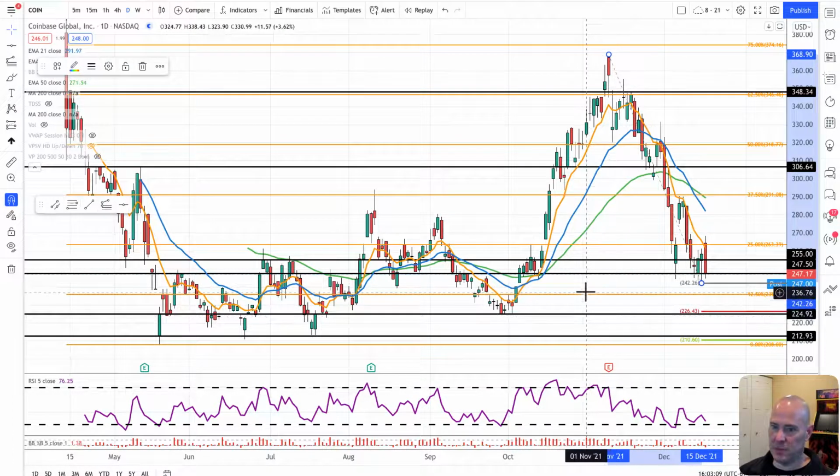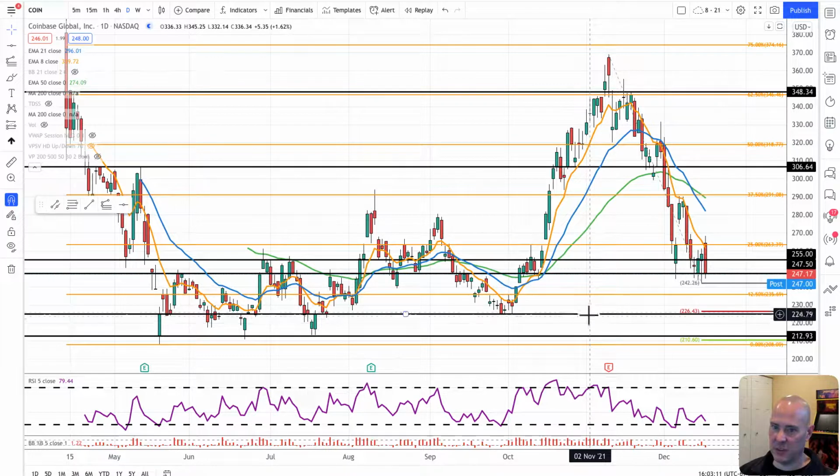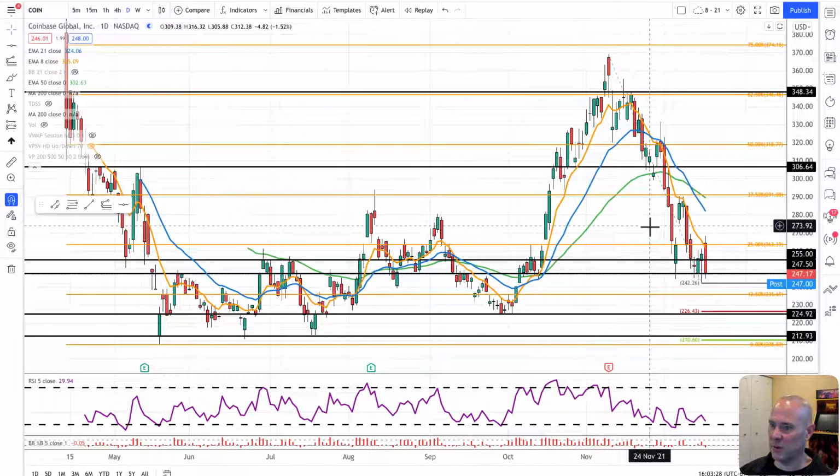Yep. So you break down below 242.26, we're at about 226.43 to 224.92. And then below that, look how well these harmonics are lining up with these significant areas, 212.93 to 210. But this is just against the weekly rotation zone. And so on rallies, watch for rollovers in Coin.